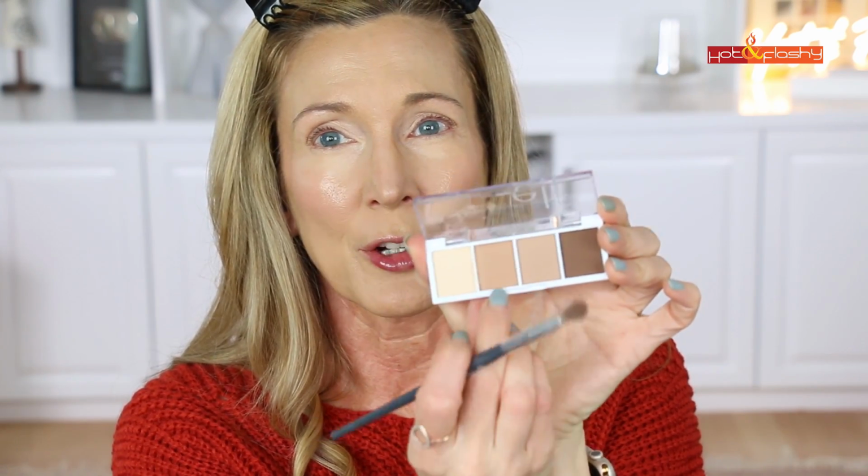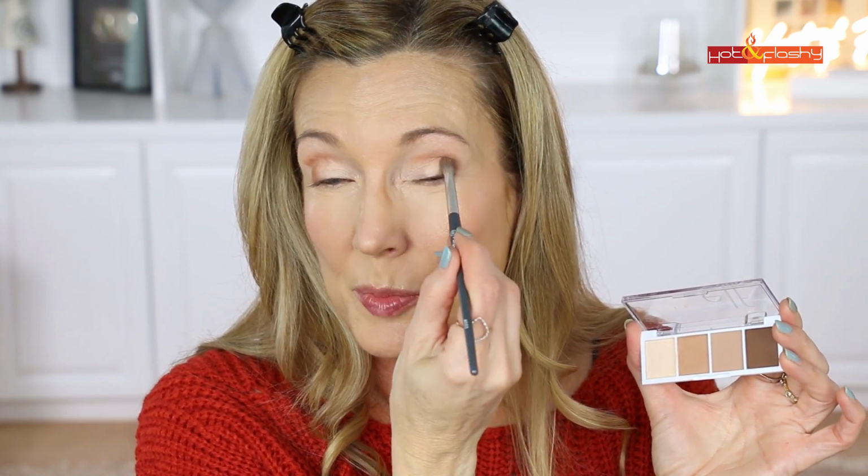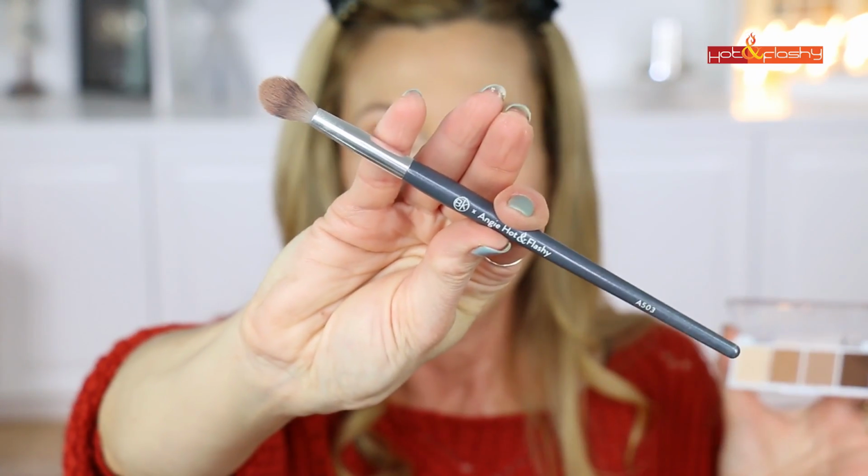I'm going to go into the second shade in the palette. The second and third shades look very similar to each other. It's just one's a little warmer, one's a little cooler, so kind of a choice of crease colors there. And I'm pretty much just using this brush to lay the shadow down. Now I'm going to go in with my A503, which is my big blending brush. I'm just going to take that and run it in little circular motions to really diffuse and blend that out.